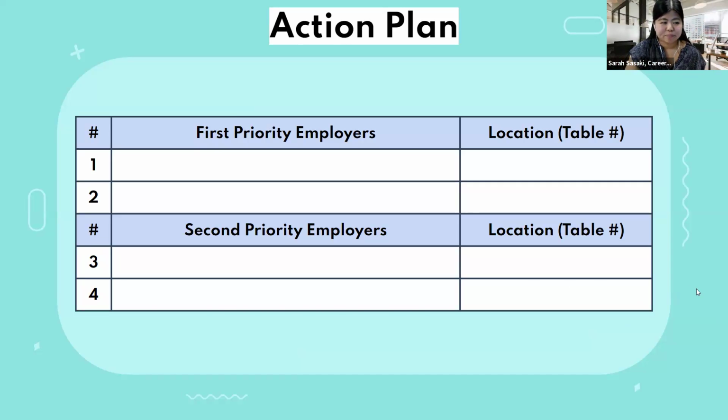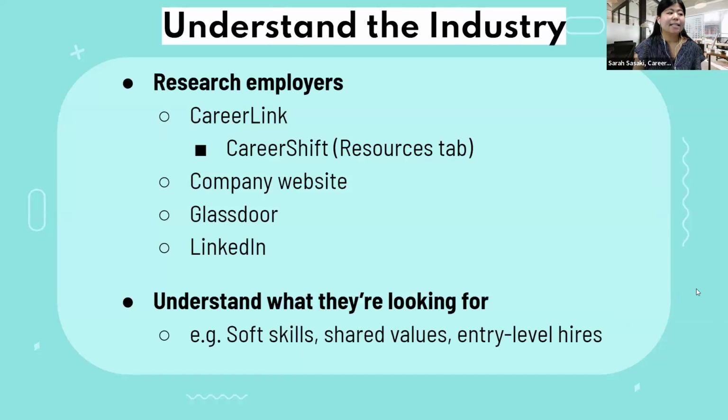All right. And so we're understanding the industry. So I think it's so important to research the employers. What I've seen at times at job fairs is students, it's good to ask questions, but sometimes asking a lot of fundamental questions like, oh, so what is this company about? What does this do? Especially if this is a company that is at the top of your list, you want to make sure that you do that research beforehand.